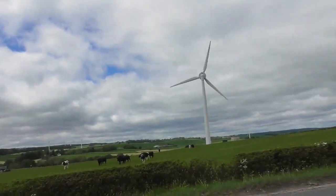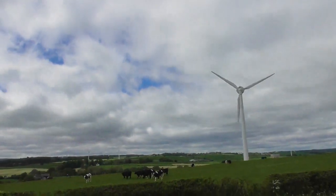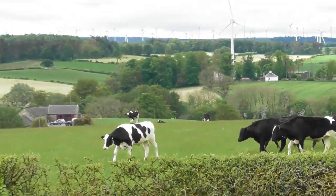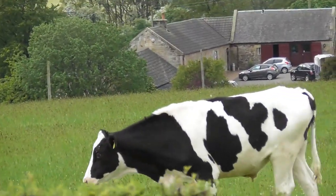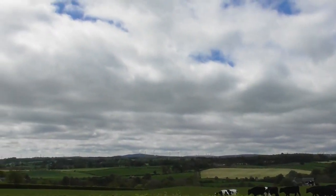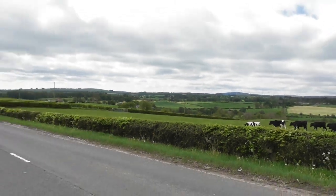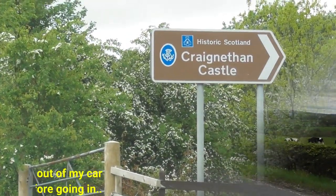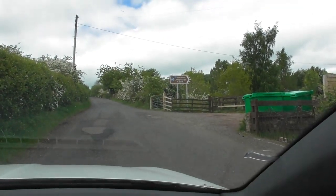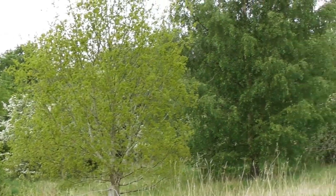Oh, look at those cows, I think they like me. They will walk this way. So many cars passing about, isn't it? See you in a bit, okay? Okay, the castle here. So it's a nice area.